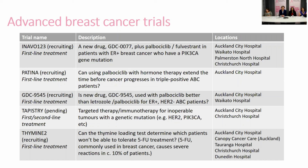And unlike some of these other trials which specifically focus on breast cancer, this trial looks at specific tumour mutations, like we can see PIK3CA there, and ALK1 and ROS1 and various other mutations, and says if you've got this mutation, maybe this drug will work for you. So that will be opening early in the new year.